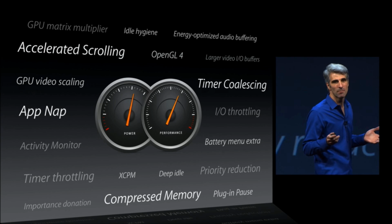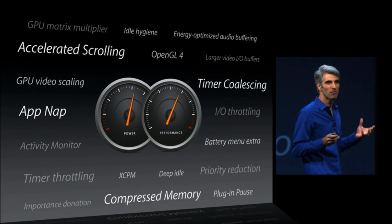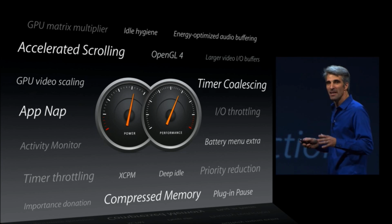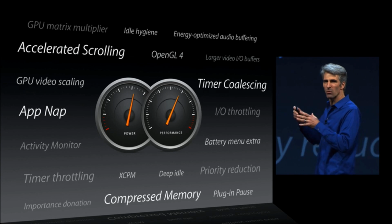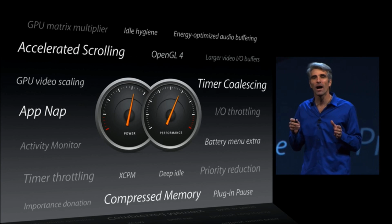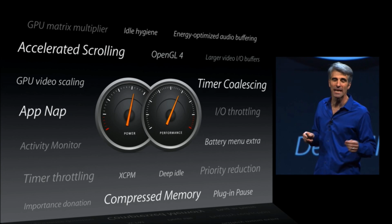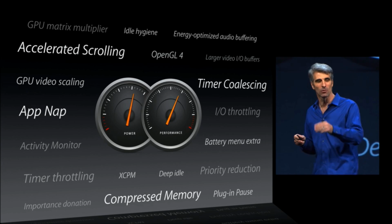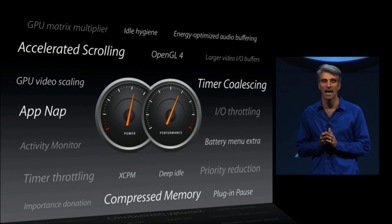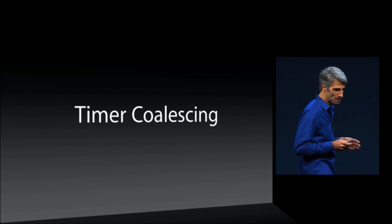Things like compressed memory that make sure you have memory available very quickly when apps demand it. Technologies like AppNap that actually make sure we're directing power only to those applications where you're really benefiting from it. System-wide core animation accelerated scrolling and OpenGL4 for super responsive graphics. And a topic I want to go into in a bit more detail now, timer coalescing.